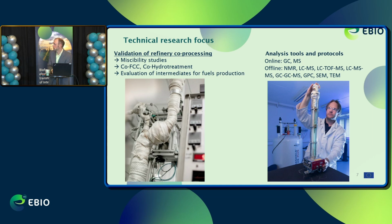for fuels production. And we also did quite some analysis and evaluation of whether those final products are actually suitable as fuels. If you deal with bioliquids, you obviously have to do a lot of analysis. So we struggled and used a lot of different techniques to get hold of the reactions of the products and the intermediates we have produced.